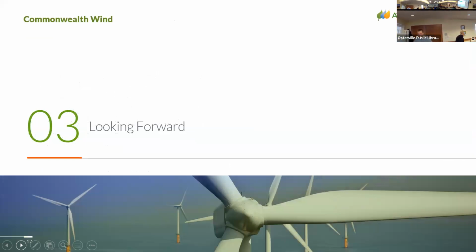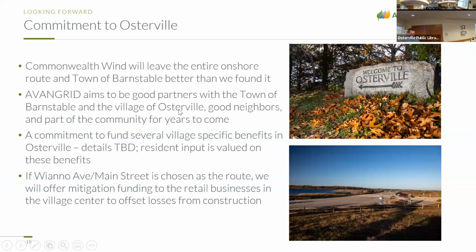Thanks, Ken. We're just wrapping up here. As we showed before, we have a long-term commitment to the village of Osterville and to the town of Barnstable, not only for this project, but for 3 projects that we're involved in. For this project and all 3 projects, we're going to leave the route, the roadways, and the community better than we found it. We aim to be good partners with the town of Barnstable and particularly with the village of Osterville, good neighbors, finding ways to help mitigate the inconveniences and the annoyances of this construction activity that we're proposing.